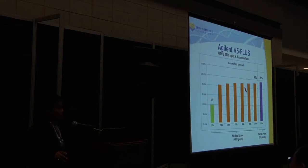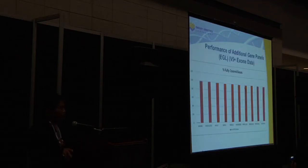LMM and CHOP are also running assays, but they have their own panels. Emory has its own panels, and what I can show you is that most of our gene panels are now covered about 99 to 100%. There are quite a few panels which are at 100%. There's not a single exon that is dropping out. The exons which drop out typically are the exons which have pseudogenes associated with them, or exons which are extremely GC rich and we cannot capture them.